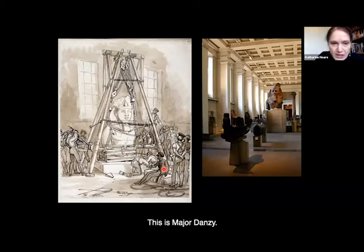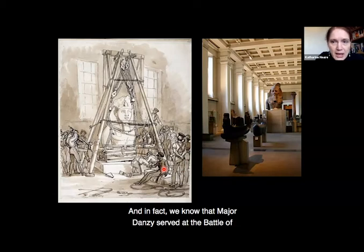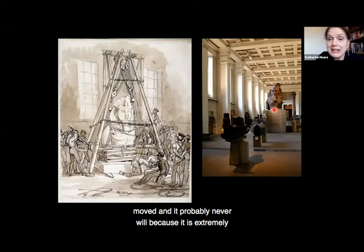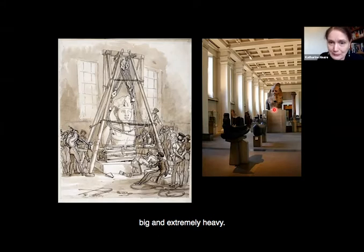And the gentleman in charge of the soldiers can be seen sitting down. This is Major Danzi. And in fact, we know that Major Danzi served at the Battle of Waterloo, where he sustained a leg injury, which is why he's the only person sitting down, while all the other soldiers are busy using their engineering skills, their levers and their pulleys to raise the object onto its plinth. And that plinth has stood there ever since, and it has never moved. And it probably never will, because it is extremely big and extremely heavy.